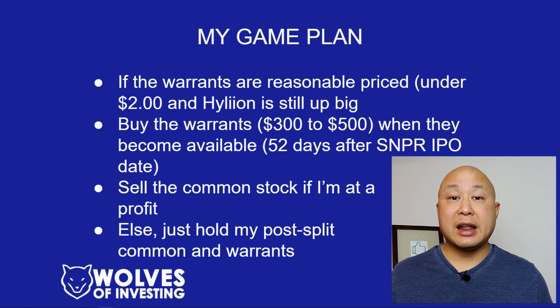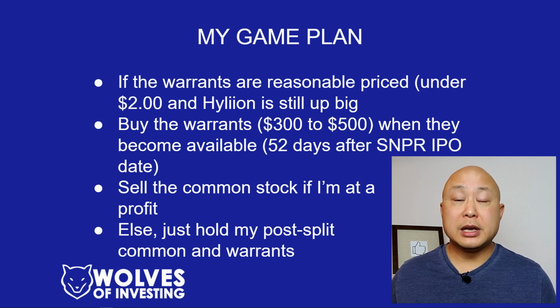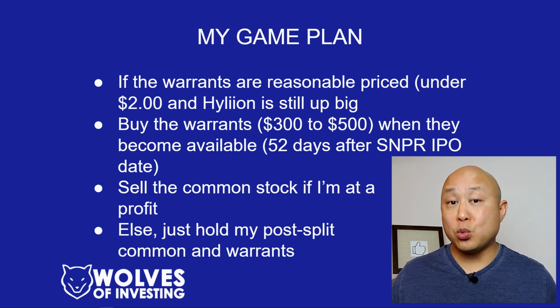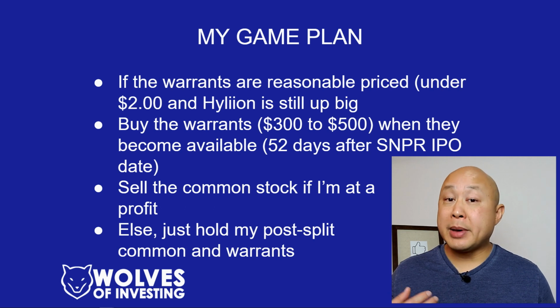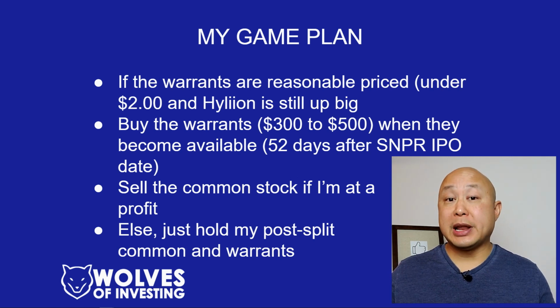So what is my game plan for when the units split into the common stock and the warrants? The warrants should become available 52 days after the IPO date. So that's right around early November. If the warrants trade for a reasonable price, under $2, and Hyliion is still doing very well, my plan is to buy $300 to $500 worth of the warrants. At the same time, I plan to sell my common stock, assuming I'm at least break even on my common stock. If the conditions aren't just right, then I'll just plan on holding on to my common stock and my warrants until a merger announcement happens. After a merger announcement happens, I'm going to reevaluate the situation and play it by ear.